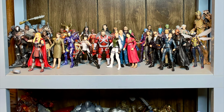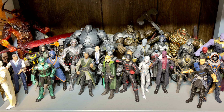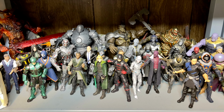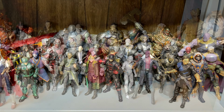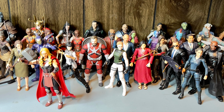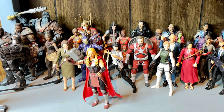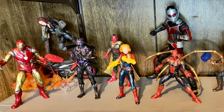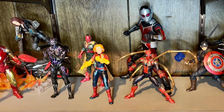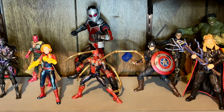In my current setup, I kind of have them organized by era and how they're categorized in the MCU, at least from my point of view. So, like, the bottom shelf is all the villains, the middle shelf is all the allies to the main characters, and then the top shelf is all the primary characters who've had at least one solo movie. So, your Iron Man, your Spider-Man, Captain America, Black Panther, Doctor Strange, and so on.